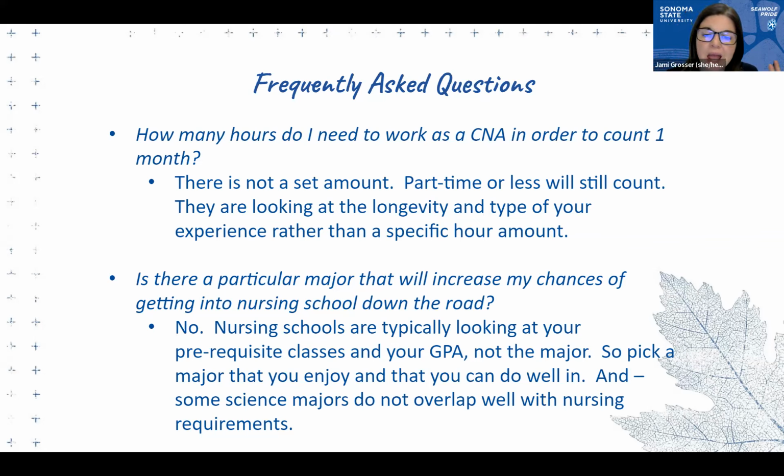You can major in anything that you want. If ultimately your goal is to finish a degree first and then go to nursing, schools are not going to care at all what you majored in. Like not at all. They're going to look at the classes that you took that they're requiring. They're going to get your GPA, your TEAS score, etc. So it has no bearing really.